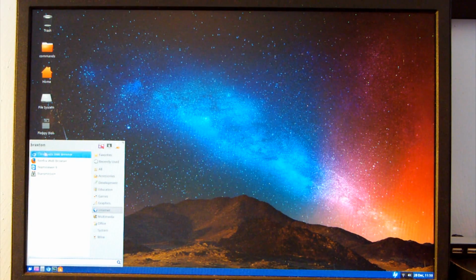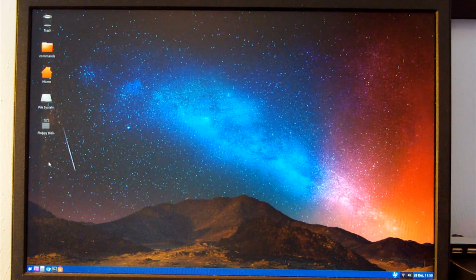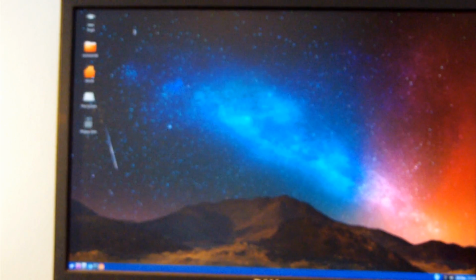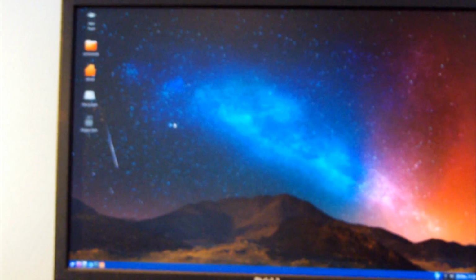Find it, Internet, Firefox web browser, and when I click the icon, I will start the timer. Bang. 3 seconds. Well, almost 4 seconds. 3.8 seconds. But from last time, another performance increase. Wow, what a surprise. Last time it took 7 seconds. This time it took 3.8 seconds. So, obvious performance increase there. All the applications that we have tested so far have performed a lot better, so I guess we can conclude that the solid state drive is indeed making a difference.